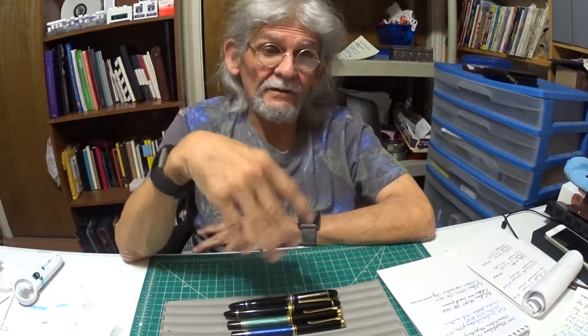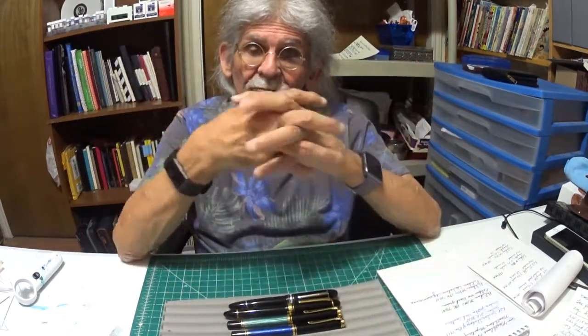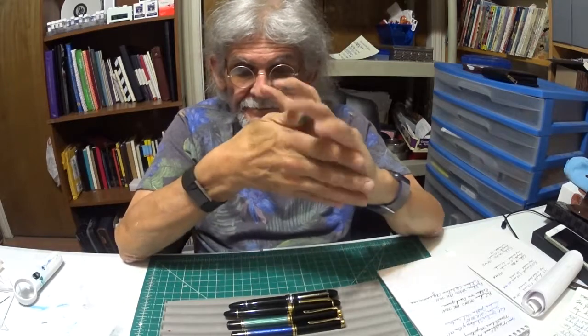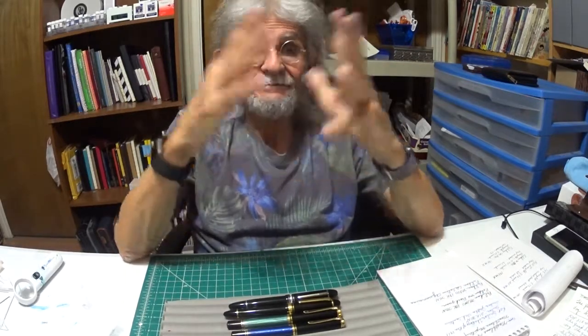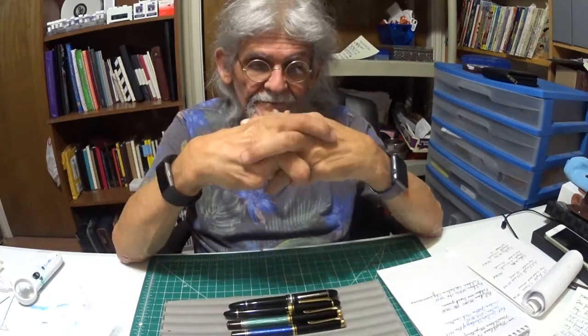You know, some people like them and some people just don't care for them. They think it's idiotic and stupid to spend this kind of money on a fountain pen. What's your thoughts? You know what mine are. They're right before your eyes.